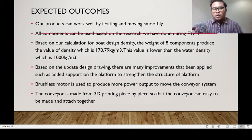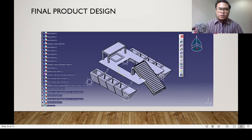So for my FYP project, I decided to use a brushless motor, because the brushless motor can produce more power output so that the conveyor system can move smoothly. Lastly, the conveyor is made from 3D printing piece by piece so that the conveyor is easy to make and attach together. So this is the final product design.